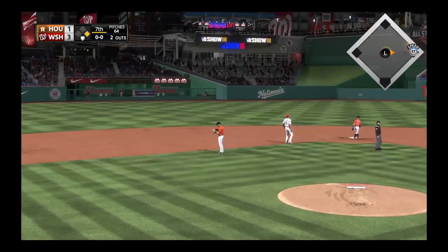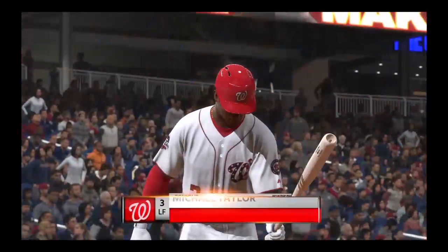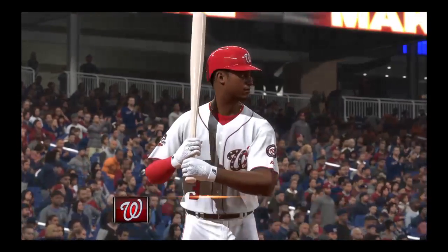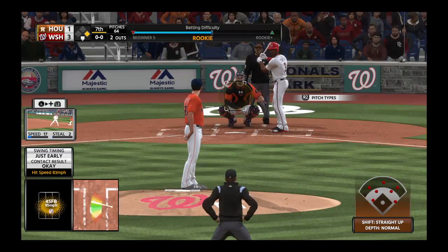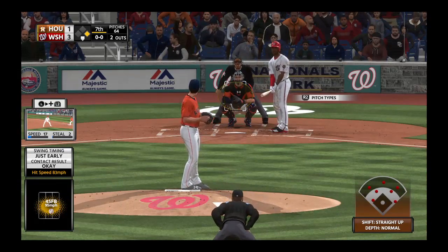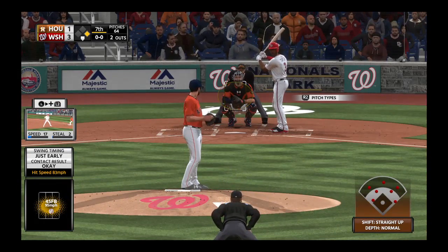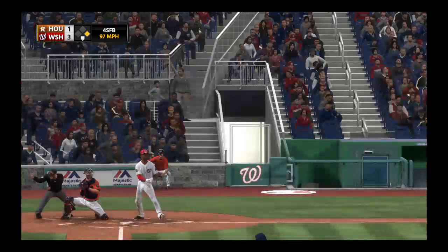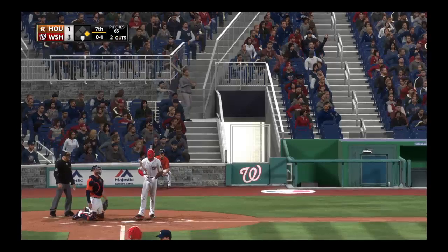2 outs. Digging in and looking for more, Michael Taylor, trying to keep things going now with a runner at first following the RBI single. From the belt, kicks and deals. First pitch hack in here, and that's the first strike.